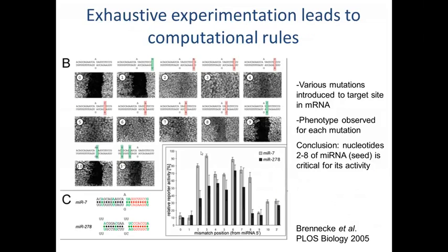Many labs have done exhaustive experimental techniques to develop computational rules to predict microRNA targeting. So this is a classic paper from Brennecke et al. in PLOS Biology in 2005, where various mutations are introduced into a target site in an mRNA, and then the mRNA is incubated with a microRNA in a cell, and the phenotype is observed for each mutation. And in this particular work, they concluded that nucleotides 2 through 8 of the microRNA, now called the seed region, is critical for its activity.